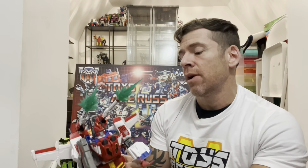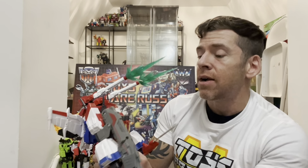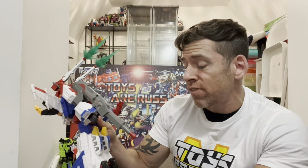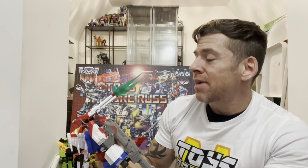Again, I'm talking about a figure here that's got no QC issues. So again, I feel sorry for the people who've had issues with theirs. But for mine, with no issues on this one, I'm just checking out the gold on it. It's just a great figure. And because I'm lucky enough to have the originals, it's just an updated version of the original. It's so clever. It is so good. And yeah, it's a great figure.